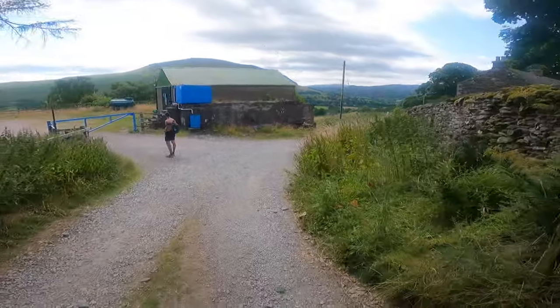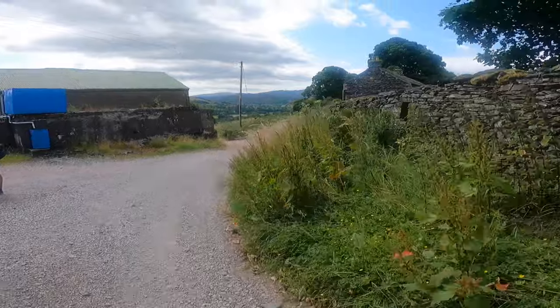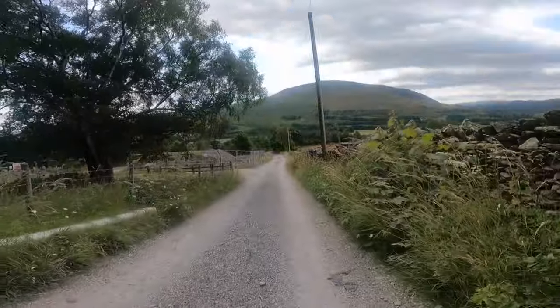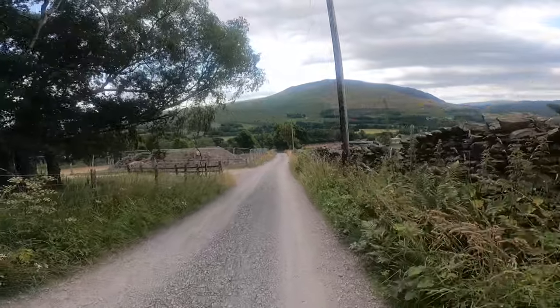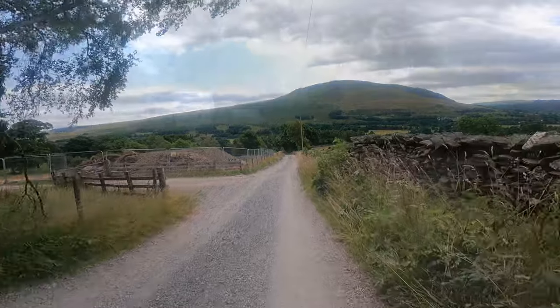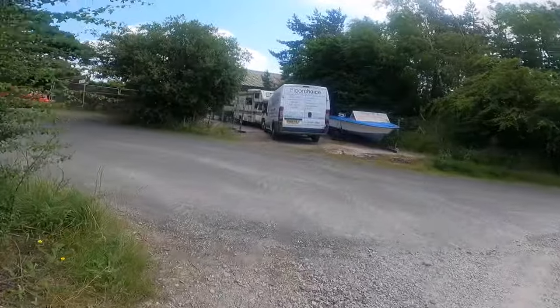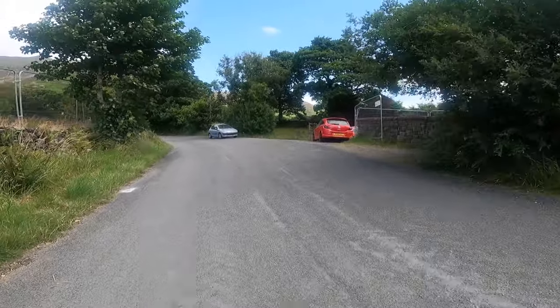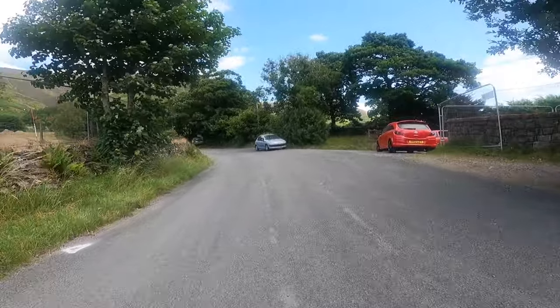Following the sign that says footpath, you'll walk past these buildings here, and you seem to hear a lot of barking from dogs here. Follow this road all the way to the end. And then when you get to the end, follow the road round left. And eventually, it leads to a gate.